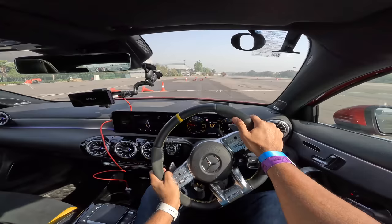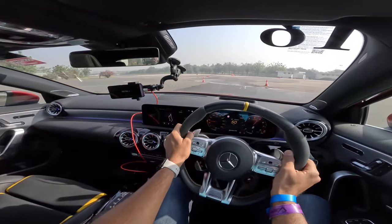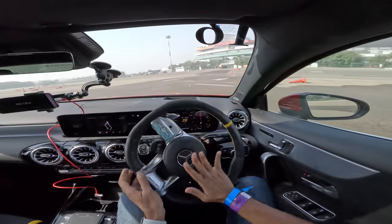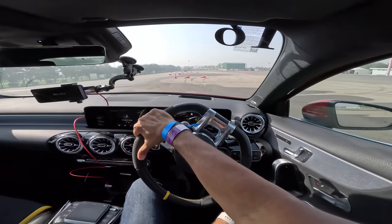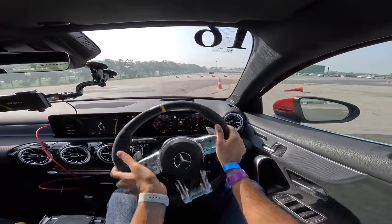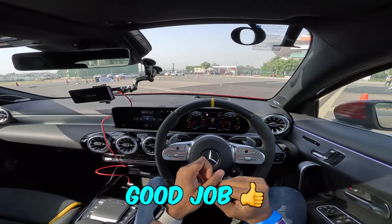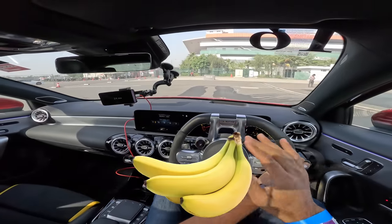This is more of a sighting lap, so if I get hard on the throttle, we are going to definitely spin. The plan is not to spin actually. Little bit hard on the throttle and I'm definitely going to spin this car. Oh my god, the thrust is unbelievably nice. Oh, there's a lot of resistance somehow. Oh, excellent, excellent, good job. Thank you so much. This is a practice. I'm not going full bananas yet.